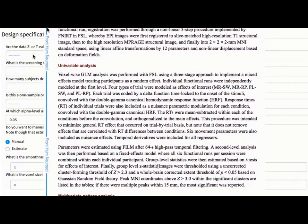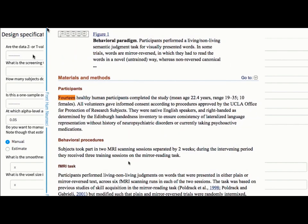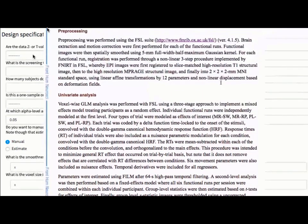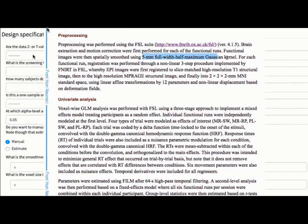So here's the paper that I got that map from. There are Z statistic images. Here was the threshold, 2.3, 14 subjects. And then a whole brain extent threshold of 0.05. So if it's not your study, you've got to read the paper, just find out what the parameters are that you need to use. And lastly, the resolution is 2 by 2 by 2.